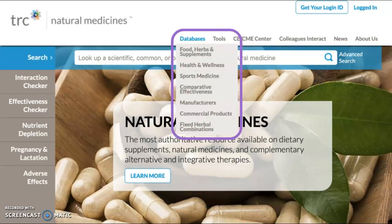Clicking on Databases opens this menu where you can access the following databases: food, herbs and supplements, health and wellness, sports medicine, comparative effectiveness, manufacturers, commercial products, and fixed herbal combinations.